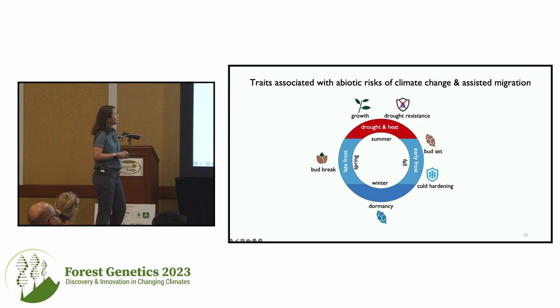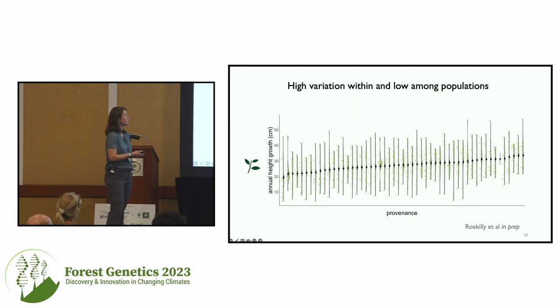So the traits were chosen because they're associated with the seasonal abiotic risks of climate change and assisted migration. So for example, the timing of bud break can be an adaptation to the risk of late spring frosts. Similarly for the timing of bud set with early fall frost risk. And then we are concerned also about cold hardening in the fall, especially as, with assisted migration, we move species to colder climates initially. And then drought resistance is becoming an increasing concern, and Marzena gave a nice introduction about that.